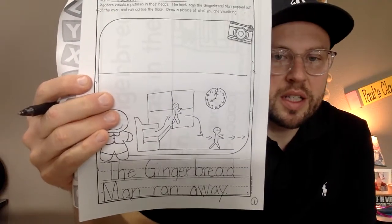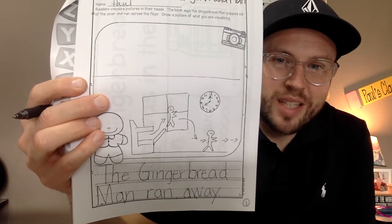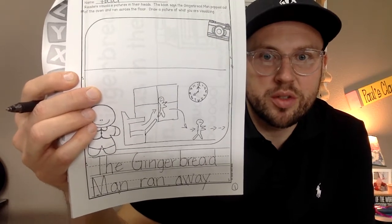You can pause this here and copy down what I wrote. And please add some color to your picture. I won't take the time to do that because I want to make this quick and short for you guys, but you really should take the time to color the picture so I can see all the details. When you're done, take a picture, send it to me.